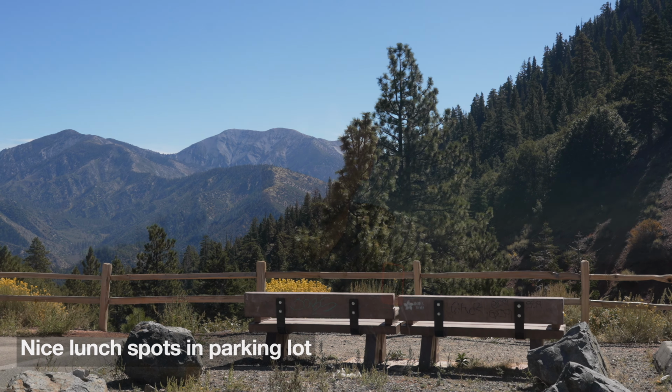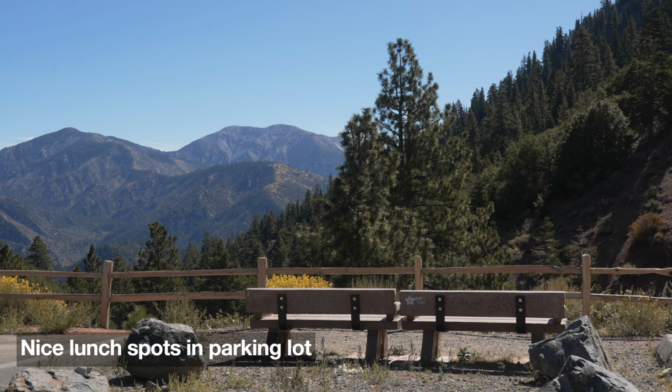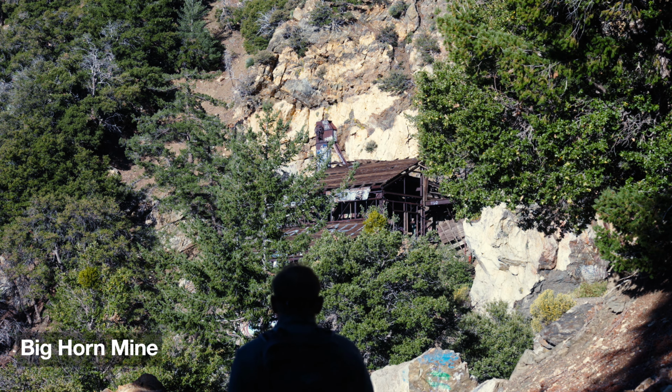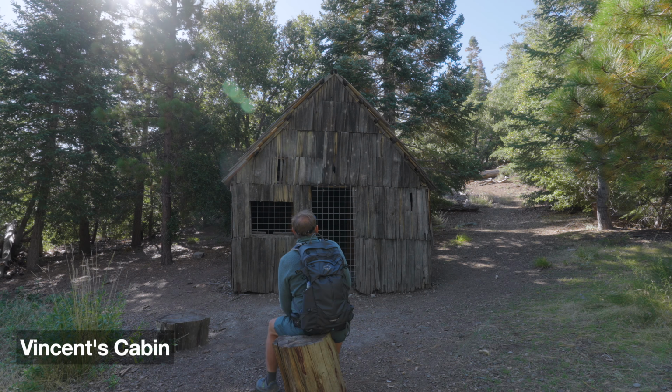If you want to make a day of it, there's a good combo you can do. Do this in the morning, go back down, have lunch at Vincent Gap, and then do Bighorn Mine, which is much easier and a very cool hike. You can go to Vincent's cabin as well. It's a really neat hike and an easy one to do after a tougher one like this. That's on the website too.